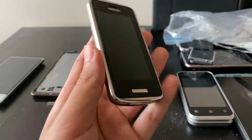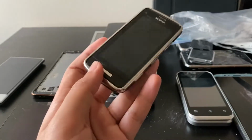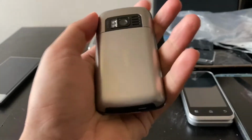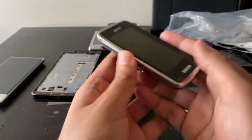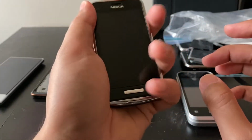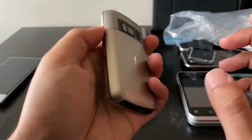I will do a video once I figure out how to fix this thing, but it wouldn't connect to a computer or anything. Really tiny phone, but well built, premium Nokia phone. Oh, it's a C601, I'm sorry. The C6 was a slider phone, right? Yeah, the C6 was a slider phone. This is the C601. Really good phone, really well built. Always wanted one of these as a kid, but never got one. So now I do have it.